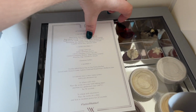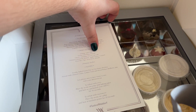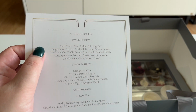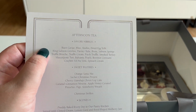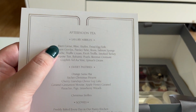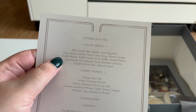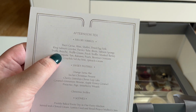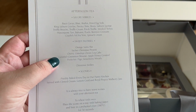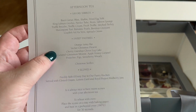Oh, they even have a little menu in here. What? I'm getting used to these nails, guys. So we've got quite a few savoury items that I'm sure Callum will love. This salmon one, he loves salmon. Caviar, nice. Some truffle brioche. I love truffle. Truffle on everything is amazing. Lots of sweet pastries, which I'll be honest, is probably more for me.